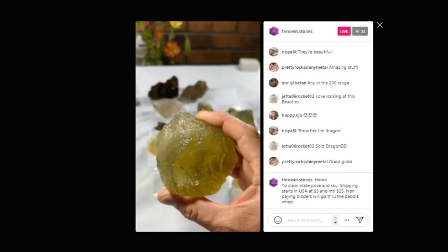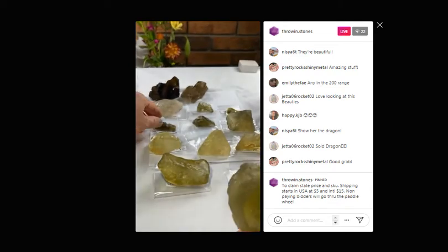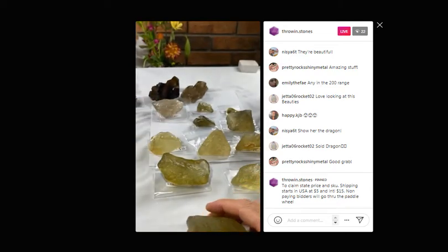Jetta 06 sold Dragon. Good claim. Thank you very much. Make sure to send me a message.